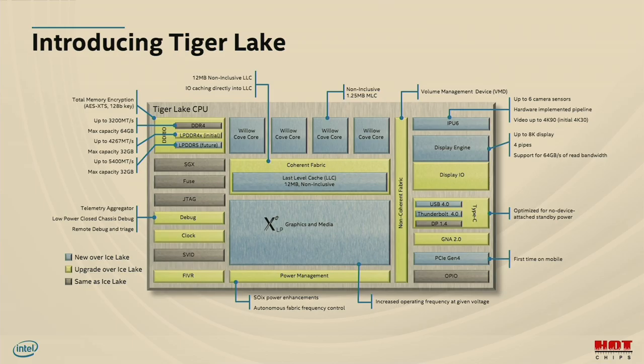As you may imagine, different power envelopes may have different numbers of cores. We show four just for illustration purposes. Different colors highlight the differences versus Ice Lake, the previous mobile client generation. In blue, you can see which IPs are totally new versus Ice Lake. In yellow, we show significantly upgraded IPs. And in gray, the IPs that remain pretty much unchanged.